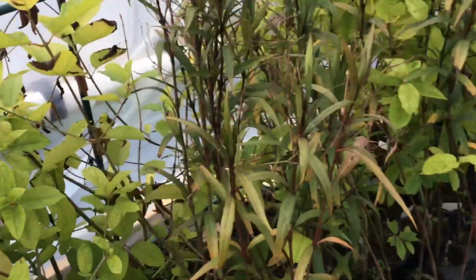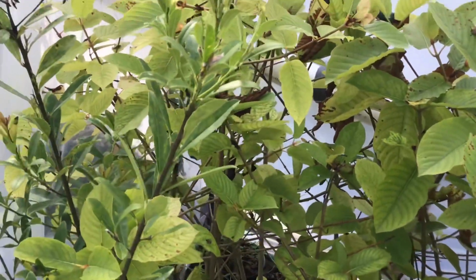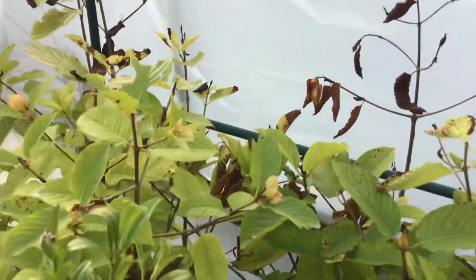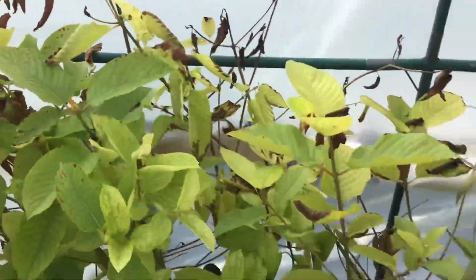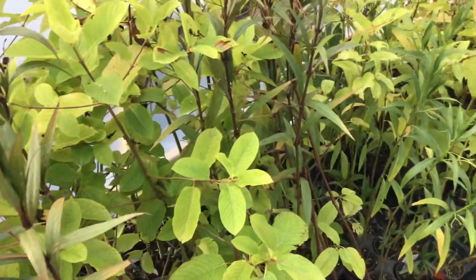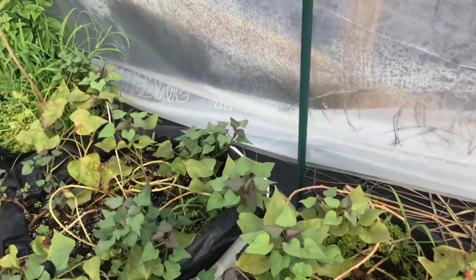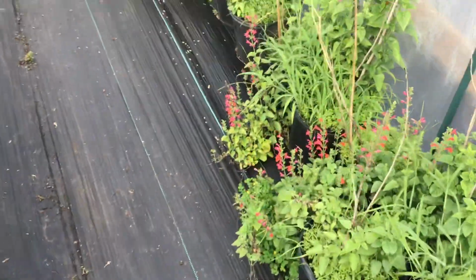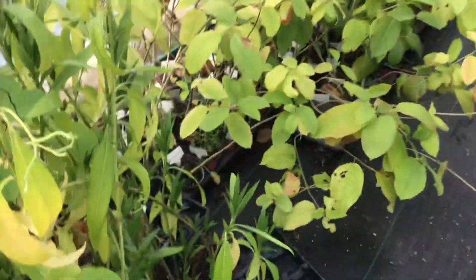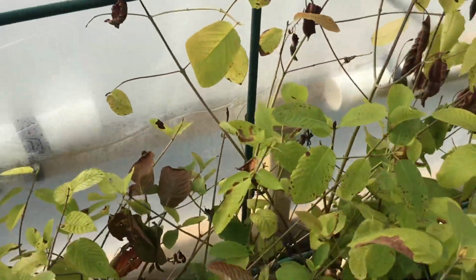I left this flap open a couple of nights. I didn't realize I hadn't closed it, and I didn't open the door and look in for a day or two, and it was like a little frost in here. It got the tops of some. Then some of them got burnt whenever I first moved them in here because they were under the oak trees and had been in the shade. And whenever I moved them in, they got burned a little bit. Getting a little bit of new growth on them.